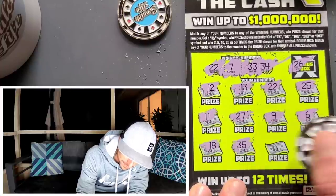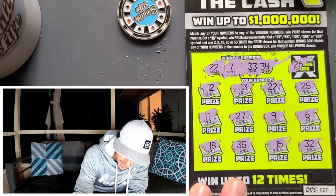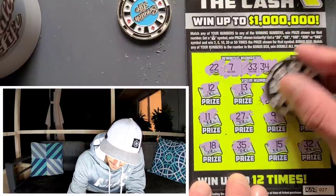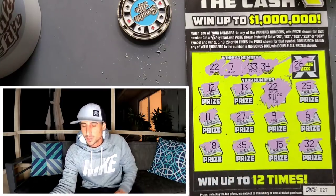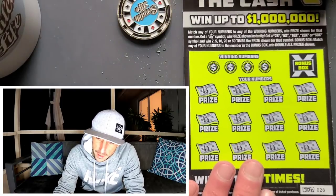18. 35 went off, but we're good. 15. And a 32. Smashing 22. Let's see what we got, man. Let's see. Boom. $10. Boom. It's not a 5. Anything that's not a 5 is good. We will take it. It's a double up. Double up. Not bad at all, man.